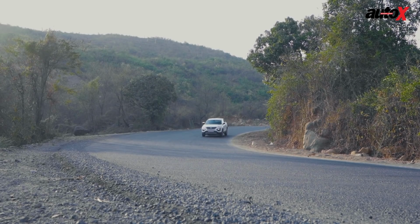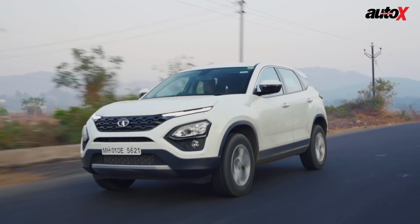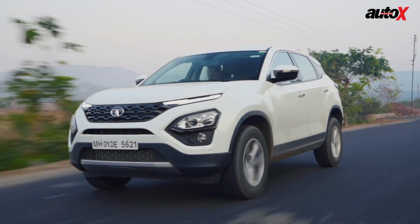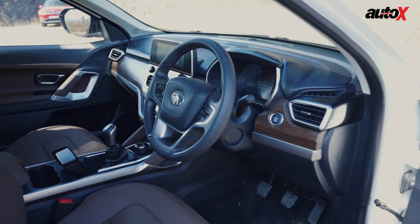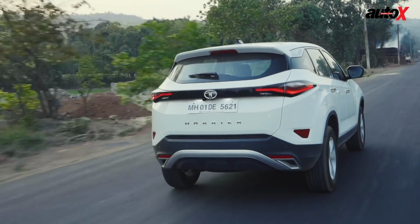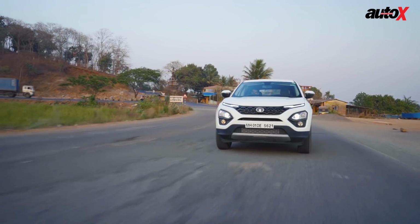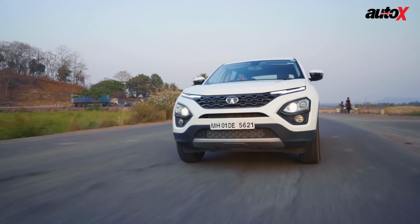The Harrier doesn't feel as planted and poised around the bends. In comparison to the Jeep, the suspension is set up softer. Lateral movement steals a lot of the poise and the drive isn't the most assertive over switchbacks either. The steering feels way too light and disconnected to inspire confidence. The Tata does, however, ride a lot better over bad roads. It absorbs most of the potholes without a fret.